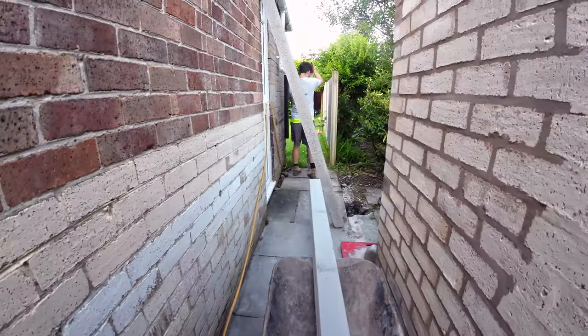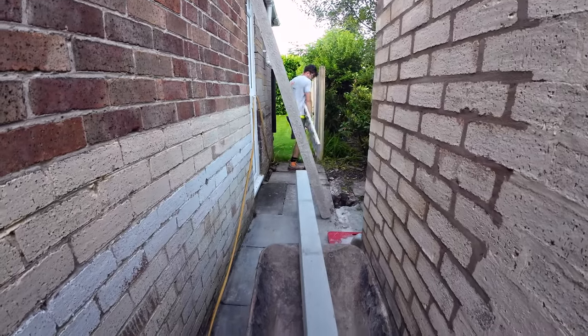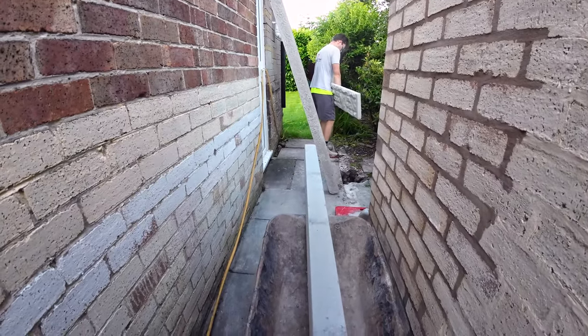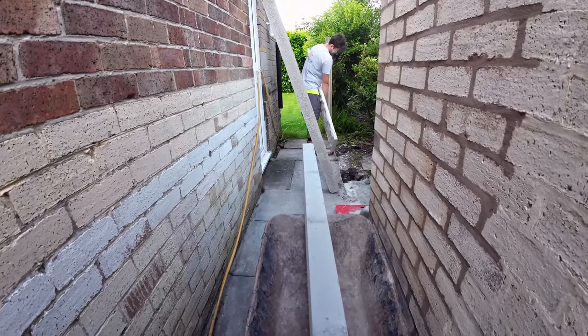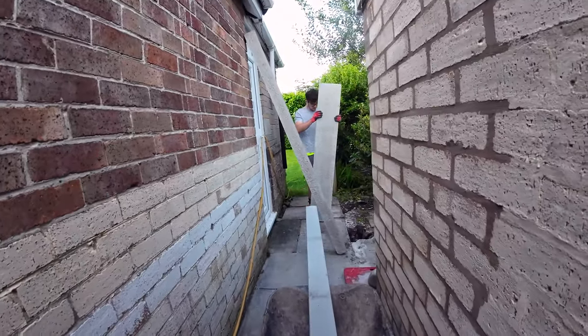So we've got the two posts in. We've got our base in. Before you put that in, mate, we might have to take that ground down a bit. It looks like it runs up a bit. We might have to take a bit of the concrete out.